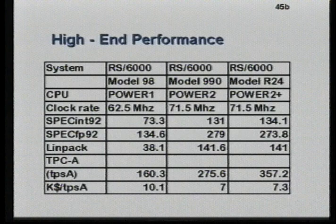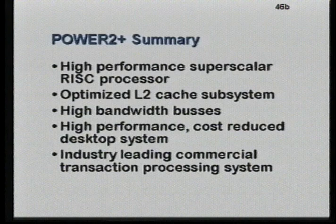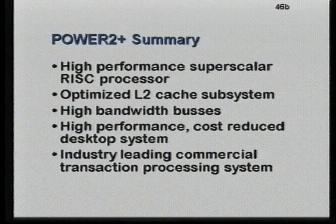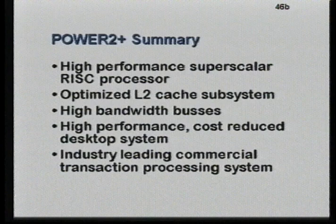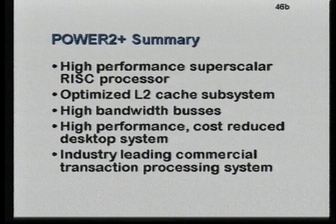So in summary, the POWER2 Plus is a high-performance superscalar RISC processor, six instructions dispatched per cycle, 8 operations per cycle. It has an optimized level 2 cache subsystem, very high bandwidth buses, and we've been able to offer a cost-reduced desktop system, as well as high-end, industry-leading commercial transaction processing.